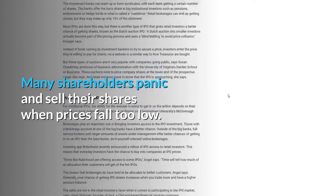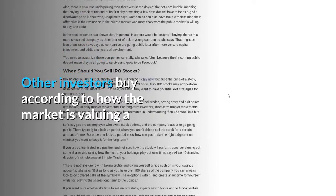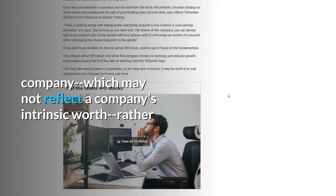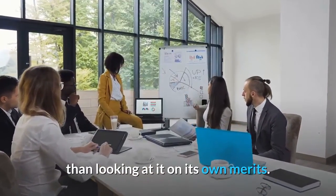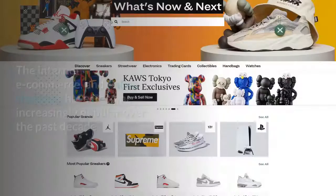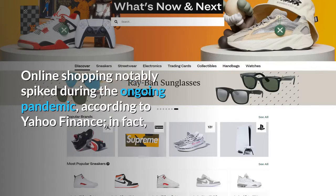Flip sneakers purchased on stocks on eBay or via the SNKRS app. The internet, e-commerce, and online shopping have become increasingly popular over the past decade. Online shopping notably spiked during the ongoing pandemic. According to Yahoo Finance, in fact, they reported that the U.S. primary sneaker market came to be worth more than $21 billion.